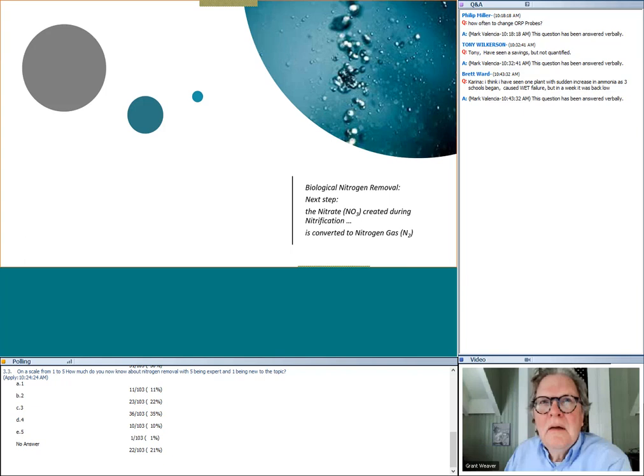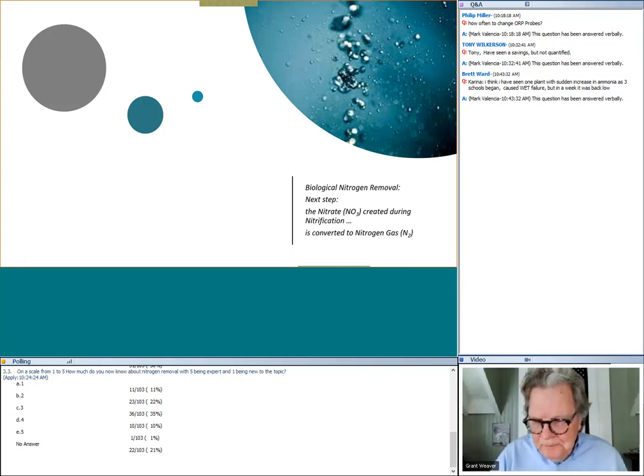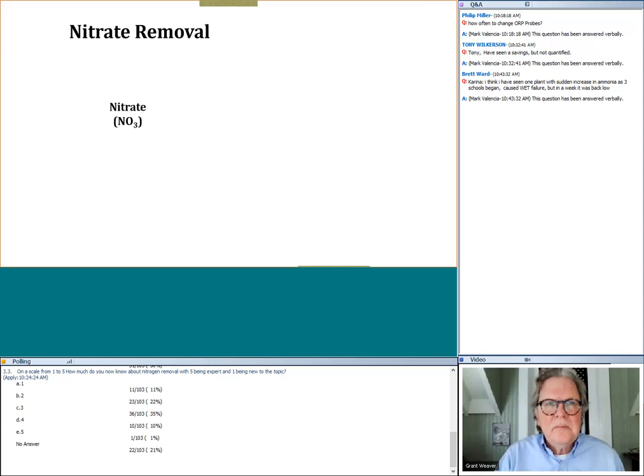All right, hearing none. So we've gotten halfway there. We've converted ammonia to nitrate. That happened in an oxygen-rich environment. And now we need to convert this nitrate into nitrogen gas. So we're going to start with the nitrate we just created. As I said, the total nitrogen hasn't gone down in our effluent, the ammonia has. So this is going to require some soluble BOD.